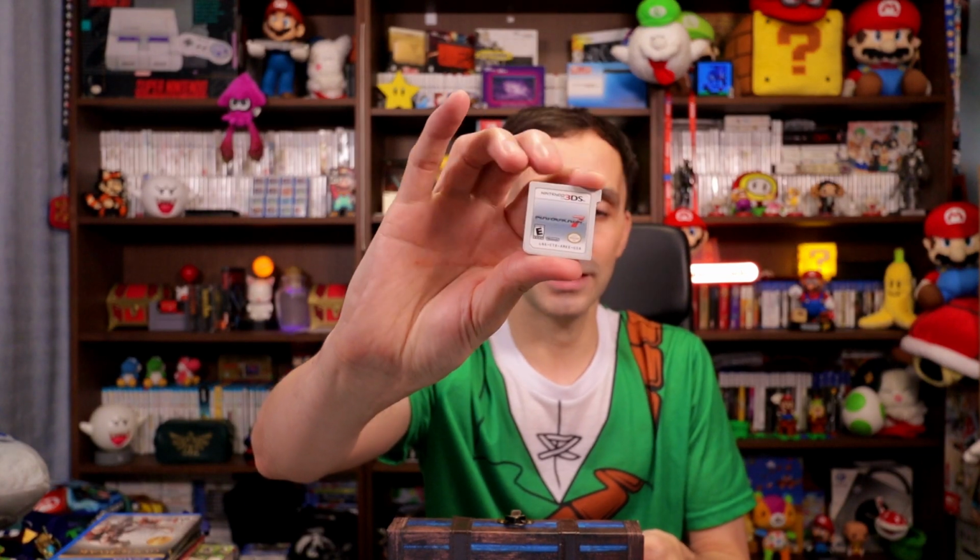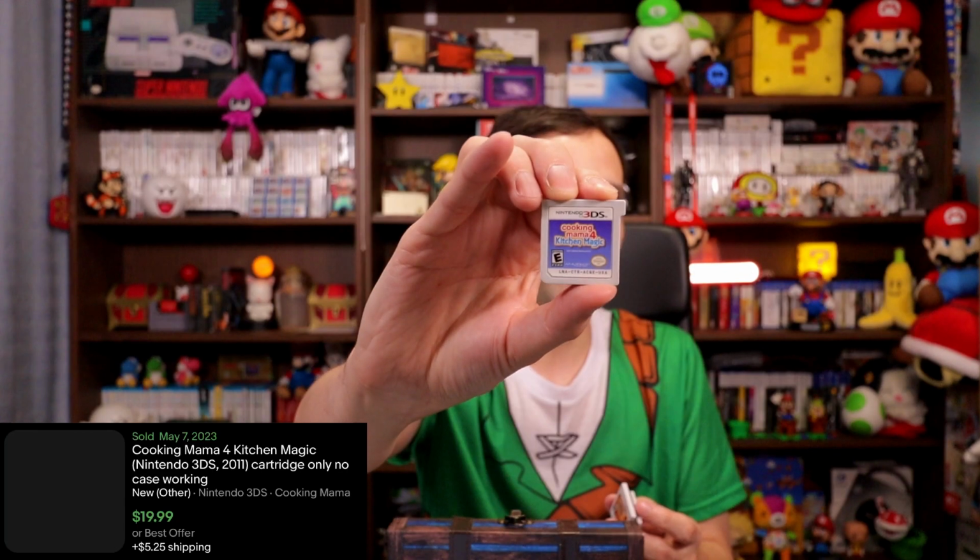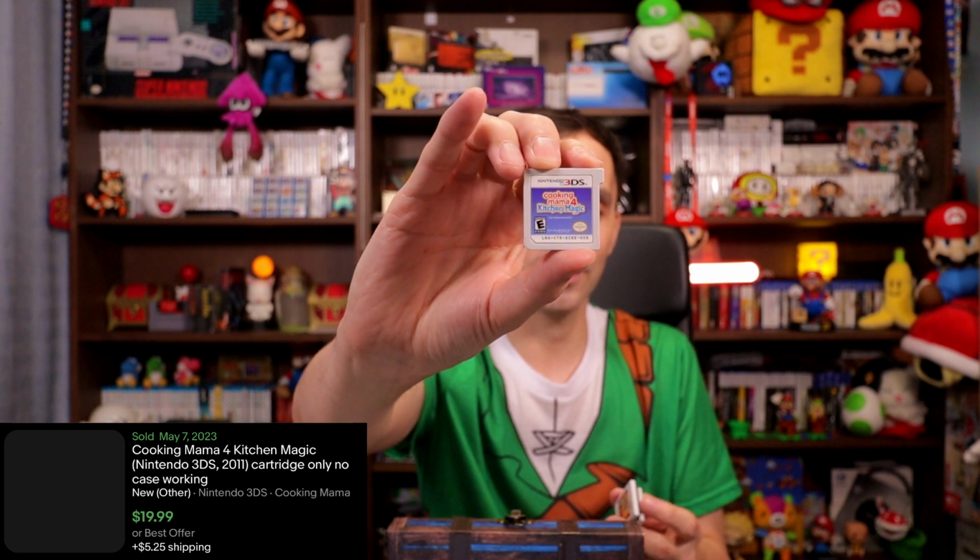So the first one here is Rabbids Travel in Time. This one here sells for $10 loose. And the next one that we got here is Mario Kart 7. Right here. This one here tends to sell for about $10. And then we got, whoops, almost dropped it here. Cooking Mama 4, which tends to sell for about $20 loose.